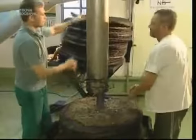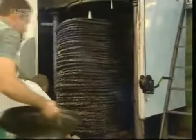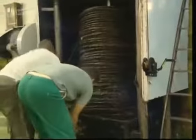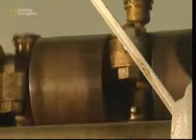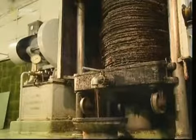It's time to extract the oil. In the traditional system, the pulp is layered between hemp mats. Each quantity of pulp is followed by another mat and so on, until the alternate layers look like a stack of giant pancakes. The stack is placed in a hydraulic press which literally squeezes the oils from the pulp. It's collected below and has the traditional cloudy golden colour associated with good quality olive oil.